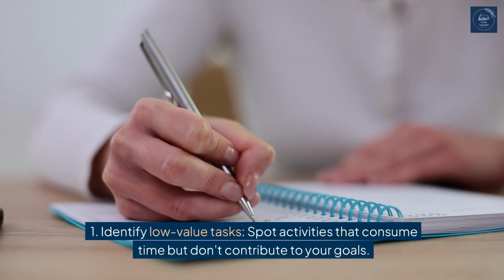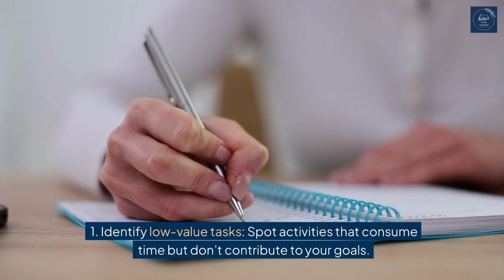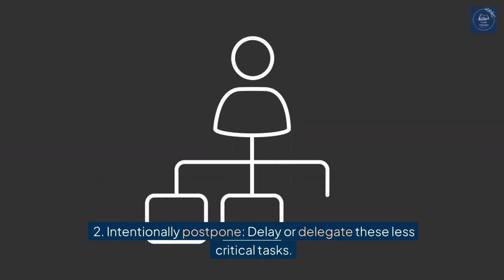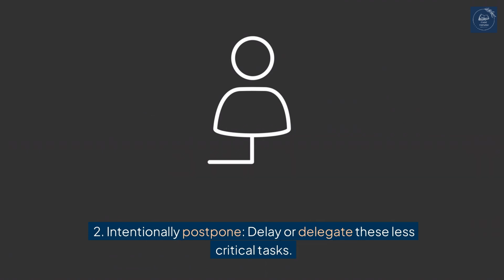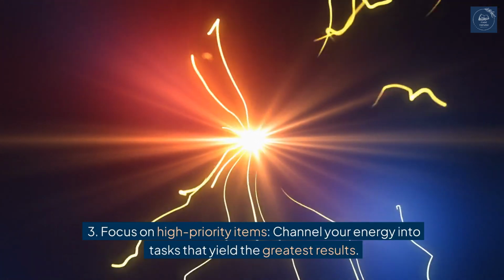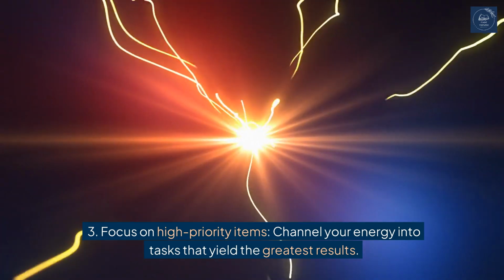1. Identify low-value tasks. Spot activities that consume time but don't contribute to your goals. 2. Intentionally postpone. Delay or delegate these less critical tasks. 3. Focus on high-priority items. Channel your energy into tasks that yield the greatest results.